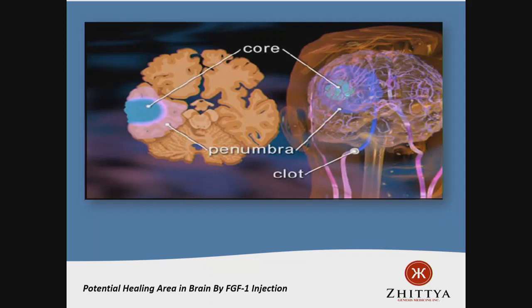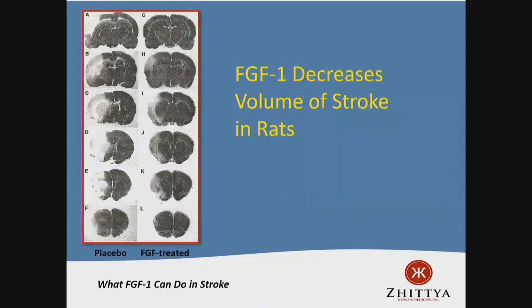So we have tested our FGF1 in an animal model of stroke. You can do the same thing to a poor rat. You can give it a stroke and then test various drugs to see if you can either diminish this area and repopulate this area with functional brain tissue. So this is an animal model in rats. We give them a stroke. These are brain slices. You can see here's a stroke right here. This is white, infarcted. These animals don't do well. They're not moving around at all in their cages.